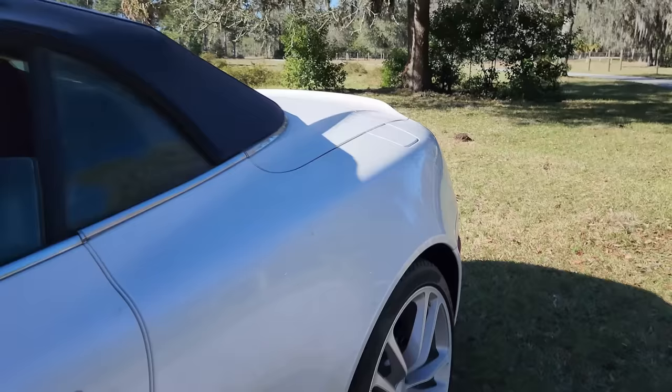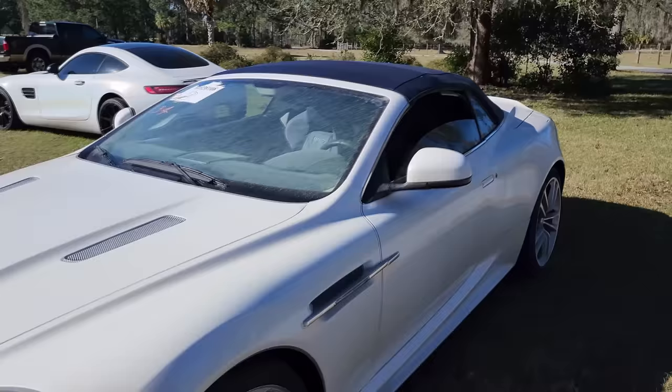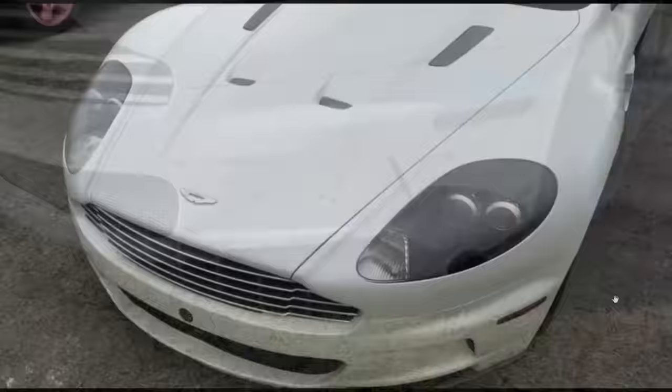All that's left now is for the auction to molest this poor DBS one last time by having one of their forklifts rip off a $1,300 carbon fiber front splitter, which was clearly depicted in the photos when I bought it. Either way, this Aston Martin has the potential to be a serious machine.